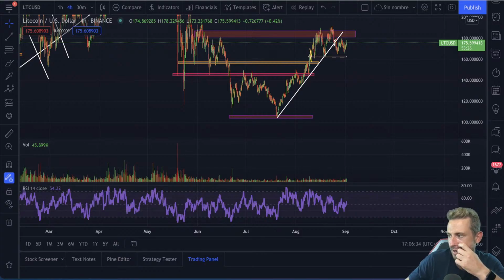Yeah, can you take a look at Theta? Yeah, of course. Chainlink, I've taken a look at Chainlink already.